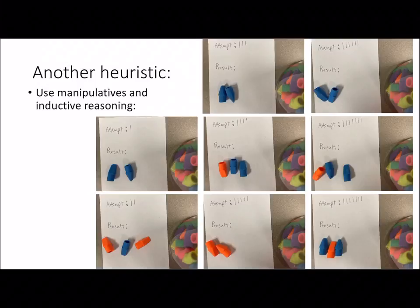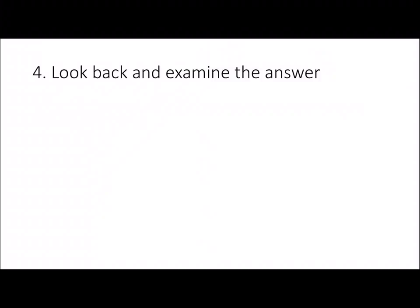So here's manipulatives along with inductive reasoning. What I did was I made 8 attempts. I used my manipulatives, my erasers represented the different socks, blue erasers for blue socks, and then orange erasers for red socks, and I pulled out until I had a pair. So you can see here, after all of my attempts, the most times it ever took me was 3 attempts. That makes this a pretty reasonable guess for how many attempts it would take to get a matching pair of socks. Remember, we always need to look back and examine our answer.